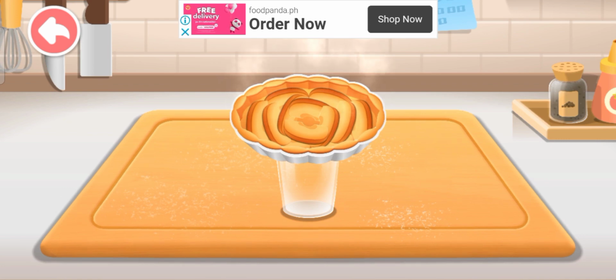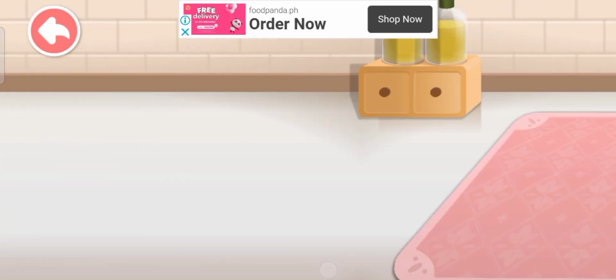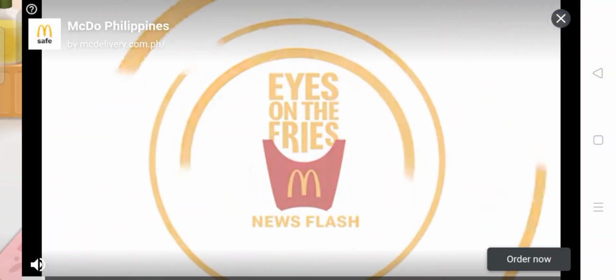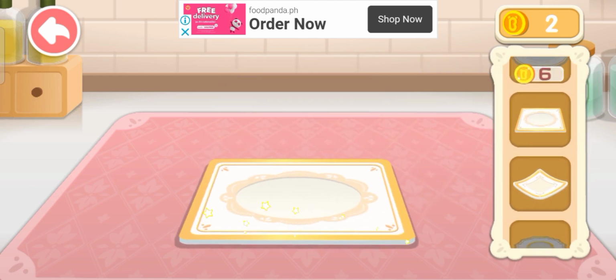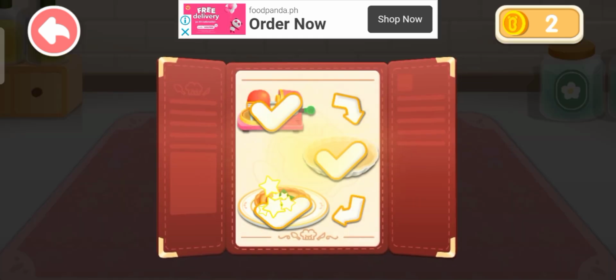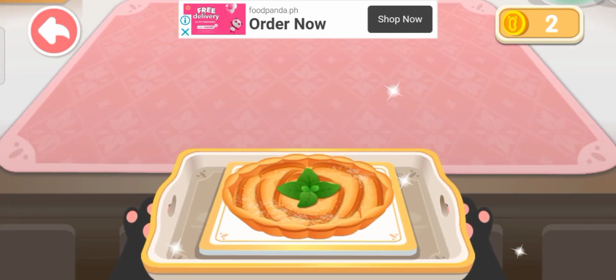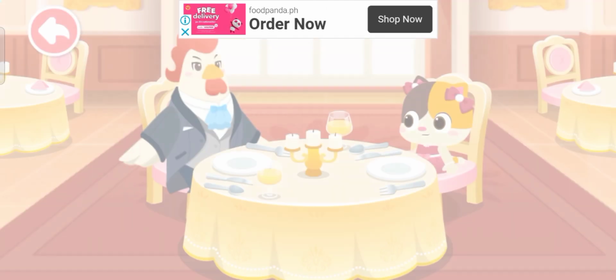Use a glass to help remove the tart mold. Choose a nice-looking plate. Wow, this apple tart is perfect! Here, please enjoy.